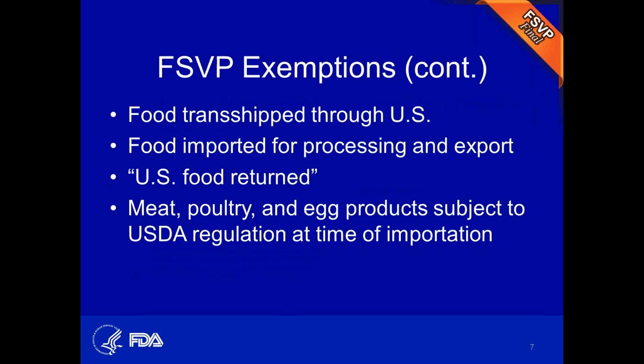And they are if a food is transshipped through the United States to another country, like for example, if it's a shipment of cucumbers that's moving from Mexico to Canada without any processing or being sold in the U.S.; food imported for processing and future export; and food produced in the U.S. that is exported and returned to the U.S. without further manufacturing or processing, sometimes known as U.S. goods returned. Also, meat, poultry, and egg products that are subject to USDA regulation at the time of importation.